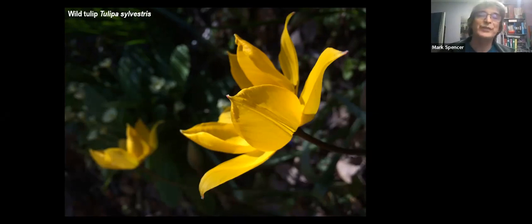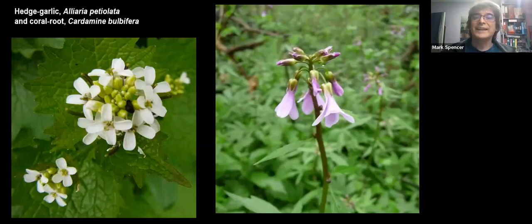It's either been in bud or just gone over. This is actually taken from my garden on the Isle of Wight. But this is one of the great beauties and star attractions of the Harefield area in northwest London. And it has alongside it another extraordinary and wonderful plant. This is coral root, this pink thing on the right-hand side, coral root, Cardamine bulbifera.